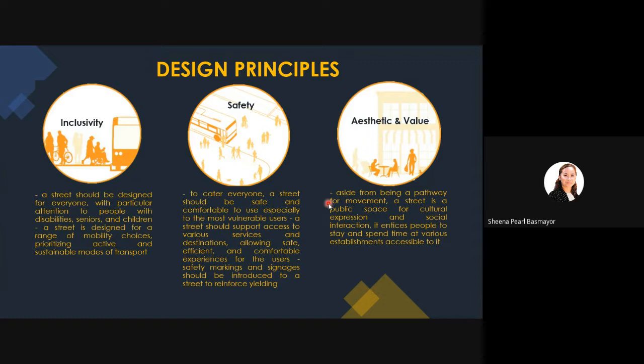And then lastly, for aesthetic and value, aside from being a pathway for movement, a street is a public space for cultural expression and social interaction. It entices people to stay and spend time at various establishments accessible to it. This is based on the book that you shared, Sir, if I'm not mistaken. Yes.